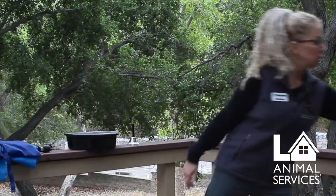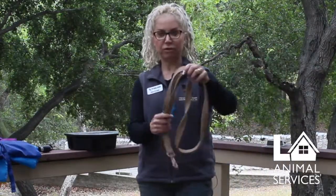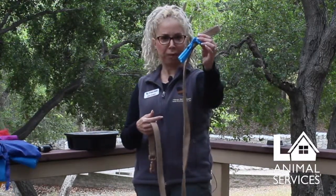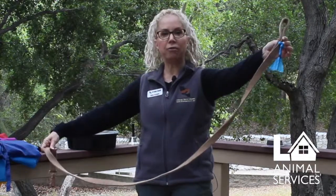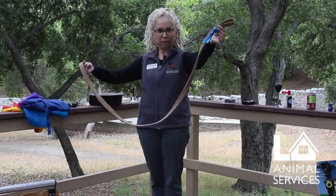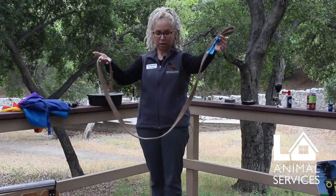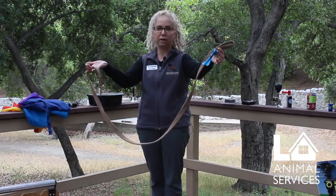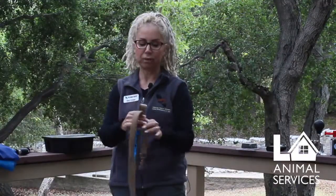This is an example of a sturdy leash that has a poop bag, because you shouldn't be walking without your poop bag. It's not too long for me to be unaware of where my dog is. Sturdy, not a retractable leash. This is a perfect example of a leash that's good for walking a medium-sized dog.